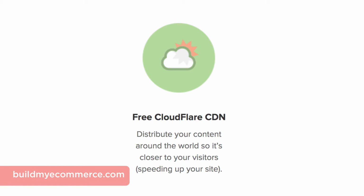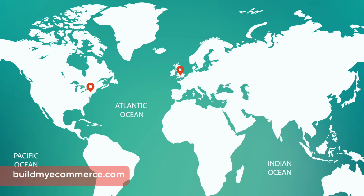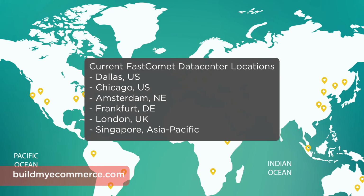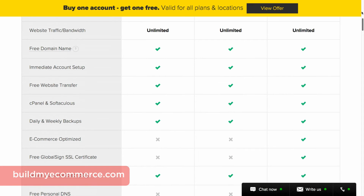Free Cloudflare, which is a content delivery network, or CDN for short. This is another feature that will make your website load faster. Without going into too much detail, let's say your hosting provider is located in New York and you have a visitor to your site from, say, England. It's far away from where a hosting provider is located currently. And this is where CDN comes in handy. They have servers located all over the world, and it will allow your visitors to access your website from a server that is closest to them, which translates to faster load time. And more features which are pretty standard these days with other hosting companies.